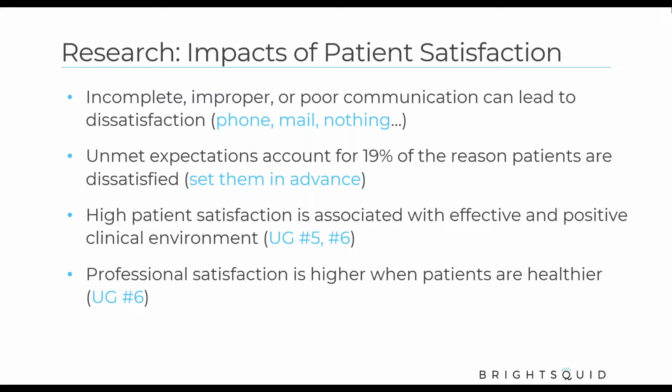And some of those old-fashioned methods that I poo-pooed on the earlier slide, I suppose, still have their place. But if we can move as much information as possible over to that digital realm via secure mail, that's going to make everyone a lot happier. And more on that in a few minutes.